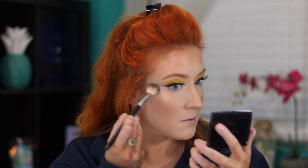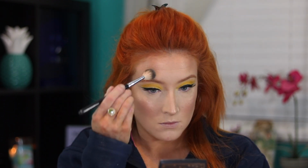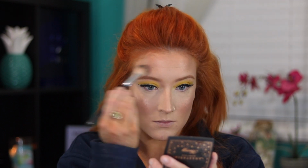For my highlight, I am going to use, when I can get it open, there you go, the Wet n Wild Precious Petals highlight, dipped in a little bit of the Amrezy and Anastasia highlight. It's a beautiful combo, gives you this kind of golden, peachy vibe. I just think it's absolutely gorgeous together. You guys should try it. If you have the Amrezy and the Wet n Wild, dip in both of them. You're not going to be disappointed in your glow.